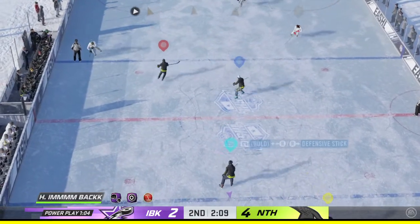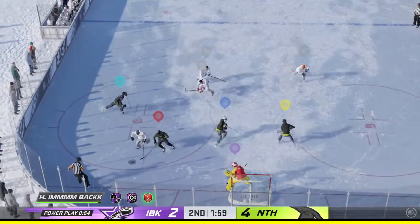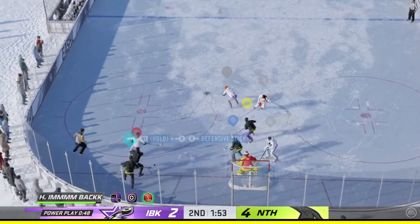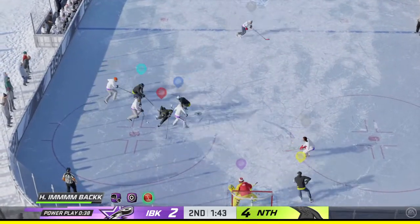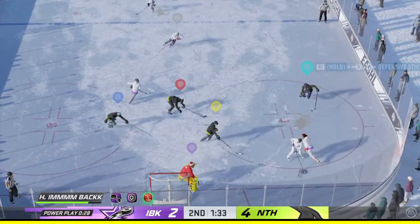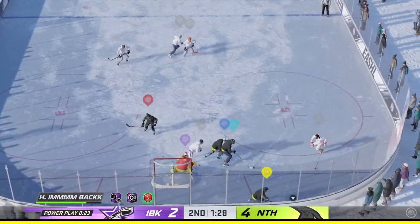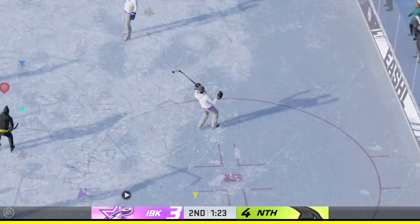The Icebreakers scoop it up along the boards. Moves it around along the half wall. Good reach of the stick to knock the puck away. And he totally whiffs on that one. Here's a short pass to Vajahulahi on the doorstep. Big time stop there. That's a solid hit. Puts it in for the power play goal.